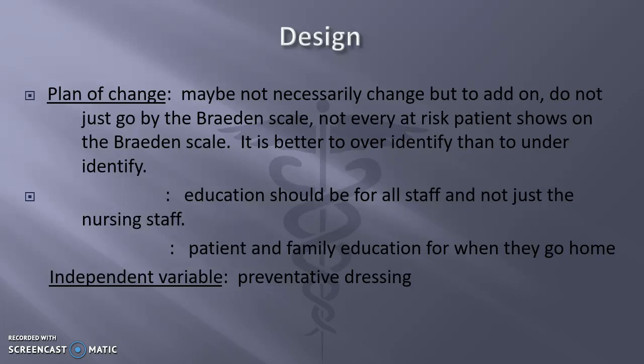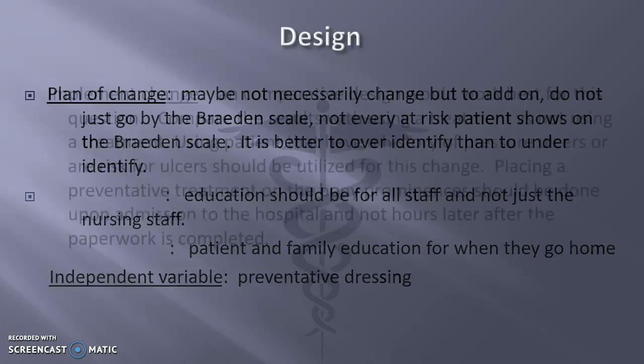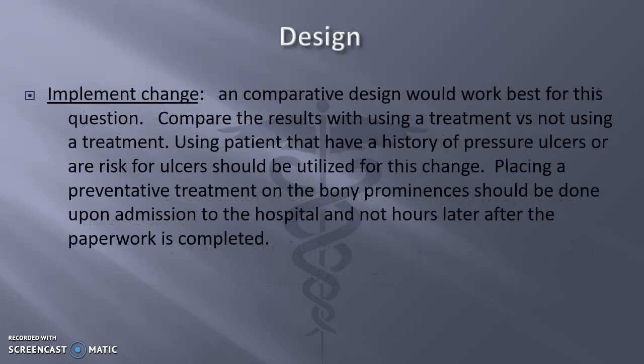The independent variable is the preventative dressing. To implement change, I would do a comparative design, which would work best for this question. I would compare the results of using a treatment versus not using a treatment. Patients that have a history of pressure ulcers or are at risk for pressure ulcers should be utilized for this change. Placing a preventative treatment on the bony prominence should be done upon admission to the hospital and not hours after the paperwork is completed.